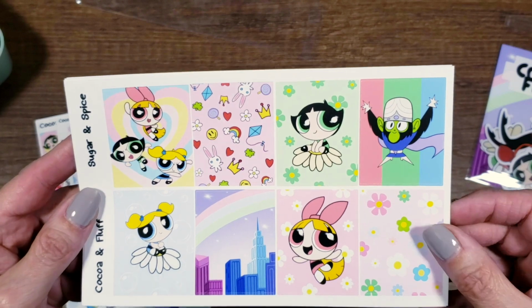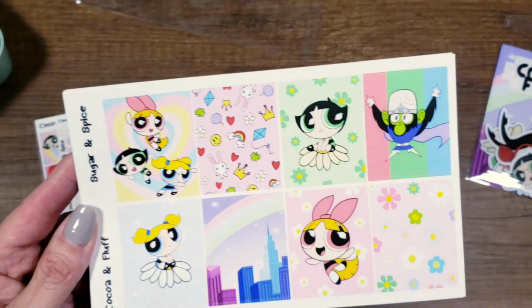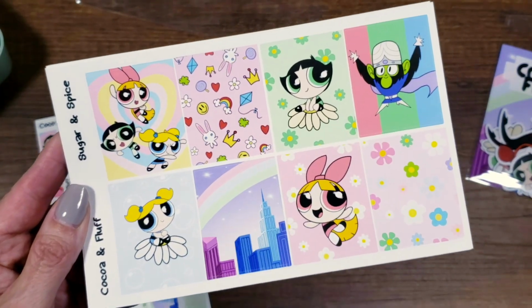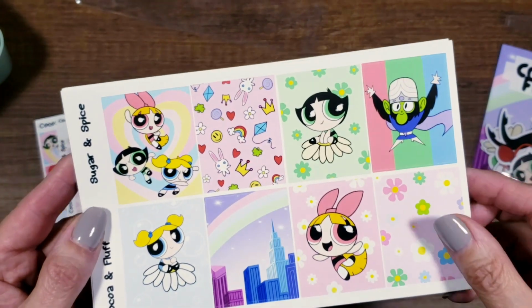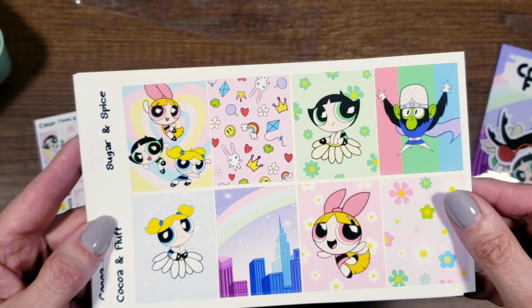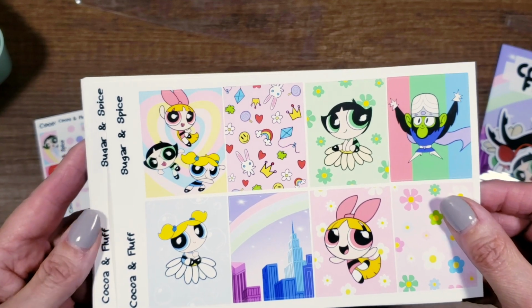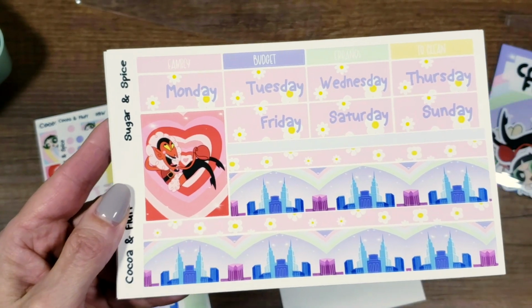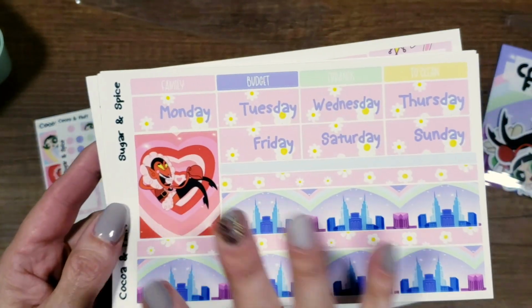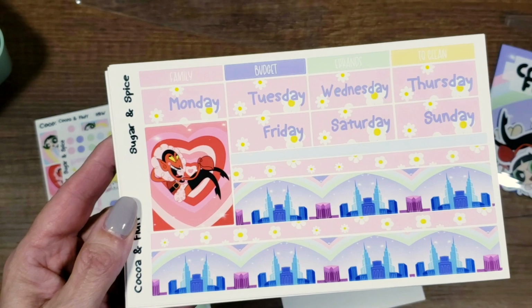I absolutely love it. The Mojo Jojo, the Powerpuff Girls, the cities. Look at the city scene, all of the Sugar and Spice. It's just absolutely adorable. I love it so much. She did such a good job. So here's your 8 full boxes. Look at the devil. He had to have a page all his own so he could just pop out. Look at how stinking cute he is.